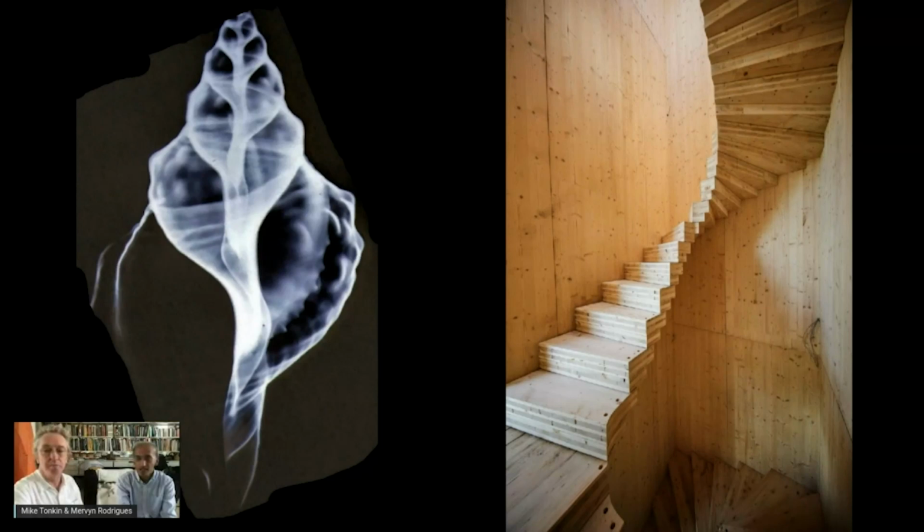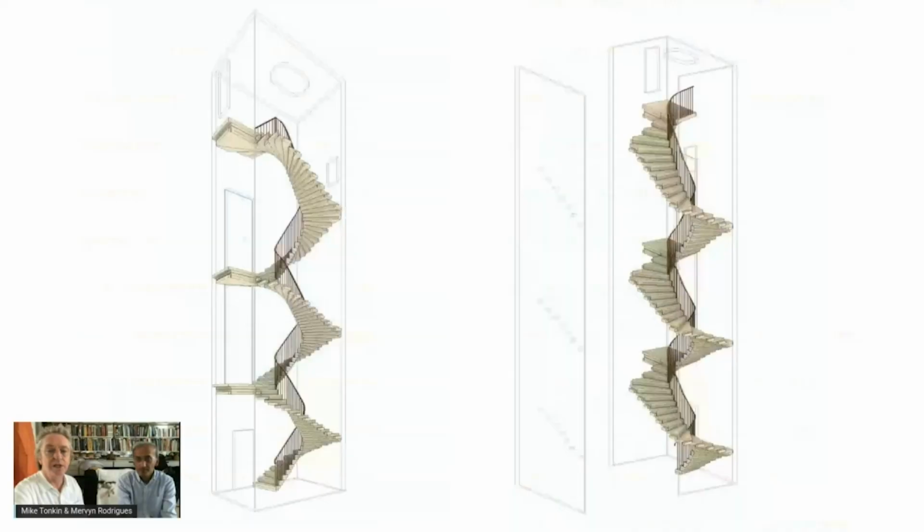Exactly what we did with the timber spiral staircase. So we're just going to show you how that kind of went together as a kit. So here are the kind of drawings. Everything we do, we always do in Rhino. So we make physical models and then we make Rhino models, and then it's translated into vector work. So we do everything in 3D from first principles.